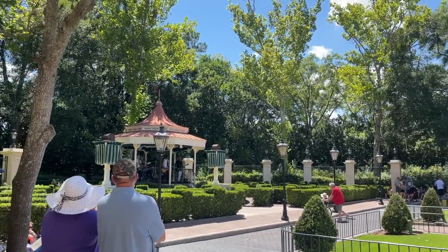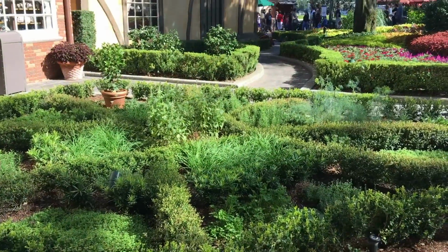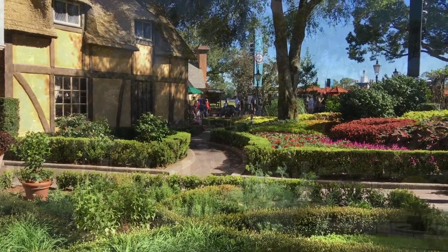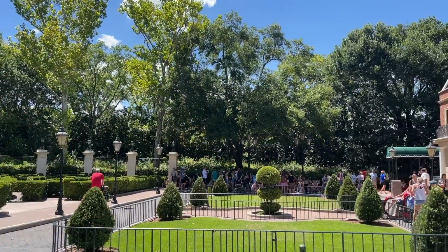Now, this isn't a maze you're going to get lost in or anything. It's very short and very easy, but it's also very fun, especially for kids. So definitely take them back there to run off a little steam and see if they can find their way through the hedge maze.